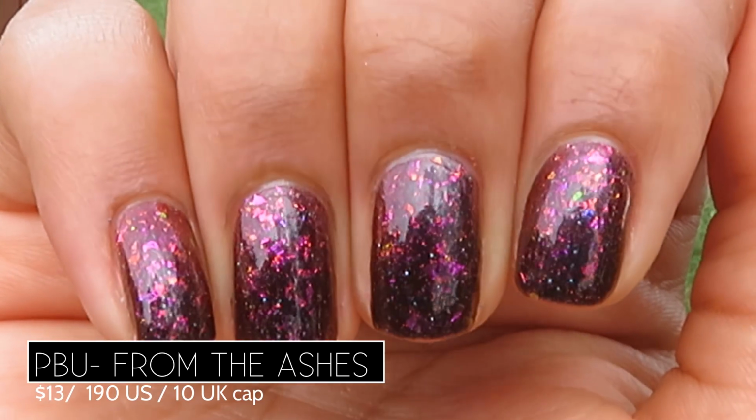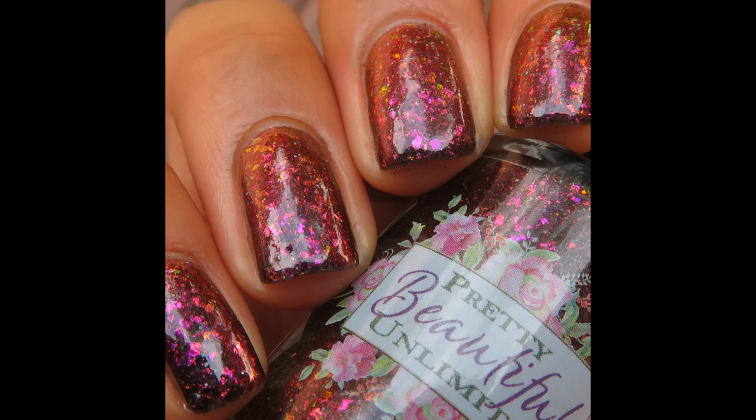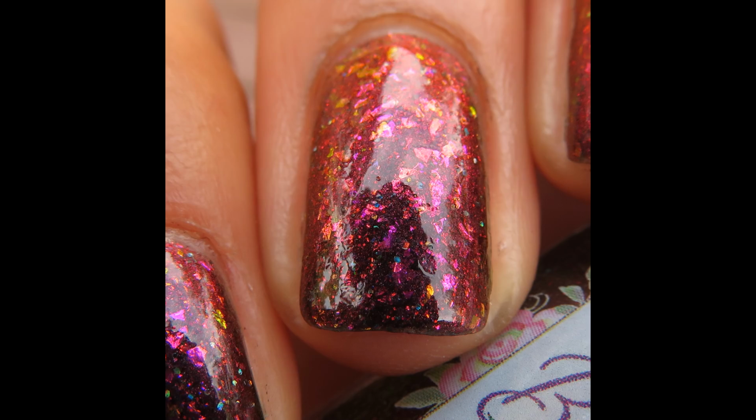This is now one of my very favorite red to black multi-chromes I have in my collection. Pictured are 3 coats of Pretty Beautiful Unlimited from the Ashes.